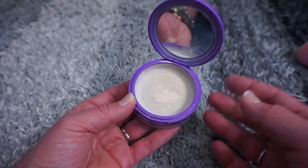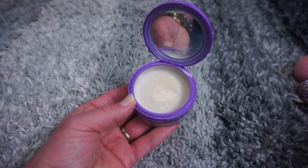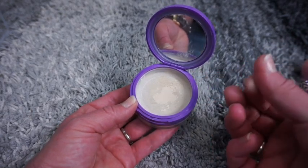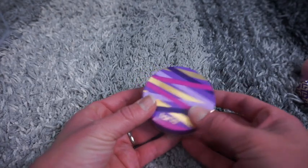Now, if you want a bunch of it, I don't know what to tell you. I guess you could actually dip your brush in there as well to get more powder out quickly. But for me, I like to just use a small amount under my eyes for setting. It's really smooth. I love the powder consistency. It didn't crease on me. This is nice. I really like this powder.